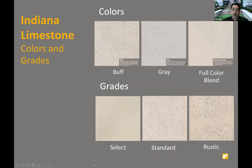In terms of our grade, we have select, standard, and rustic. Select is primarily used only for high-end carvings, and even at that point, standard is still primarily used. Select grade's grain texture looks almost like a sugar cube, so very, very fine grain material. It is very expensive compared to the other materials and will only be sold for carving applications if available. We only get a few blocks of that a year. Standard grade is primarily what is always used.